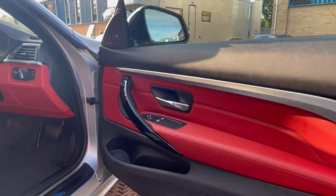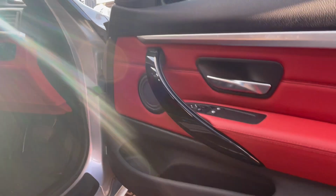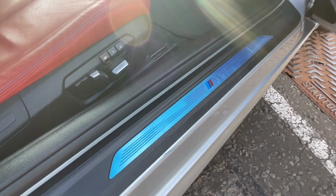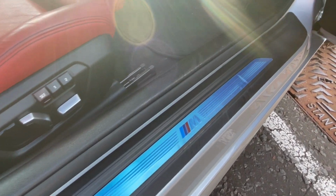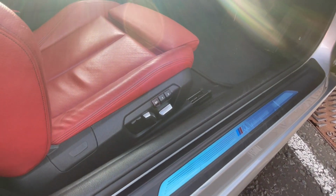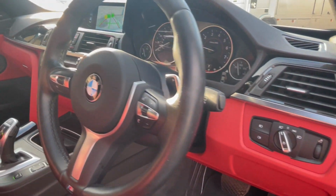Inside you have the stunning coral red with gloss black trims. These seats still have the original blue protector on them. That just gives you an idea of how well the car's been looked after. Electric seats, auto lights, auto wipers, cruise control.